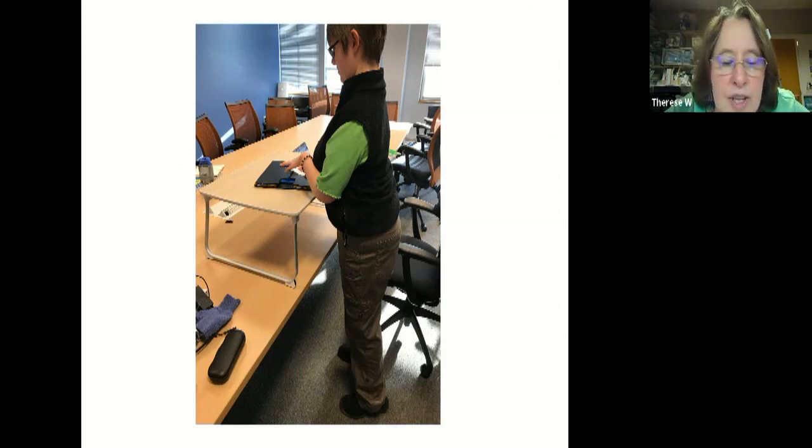This is Caitlin showing the scissors. This is that portable collapsible table that gets it to just the right height for her.